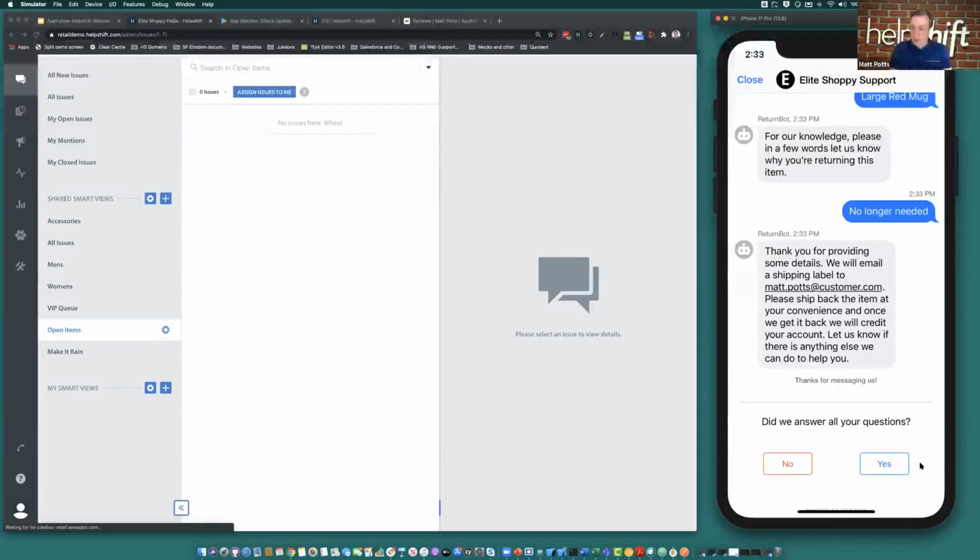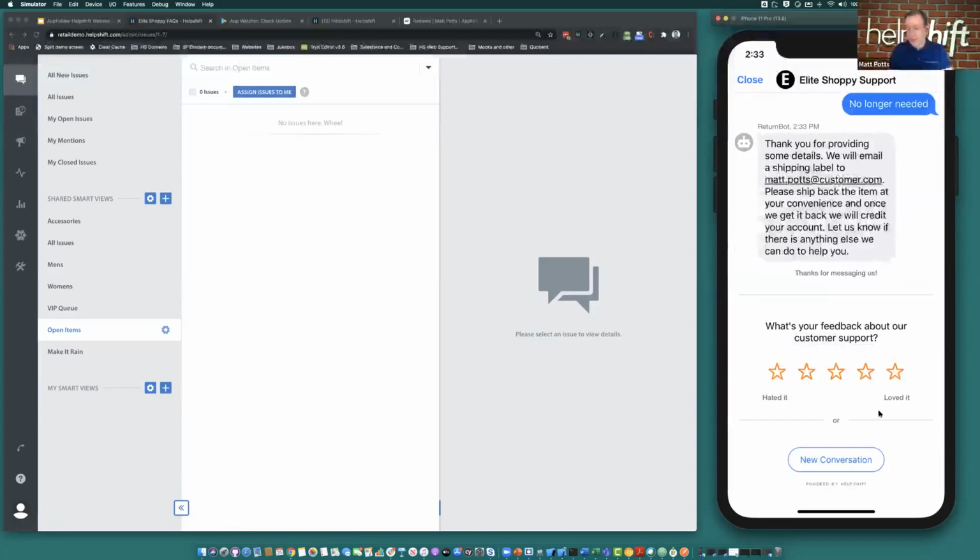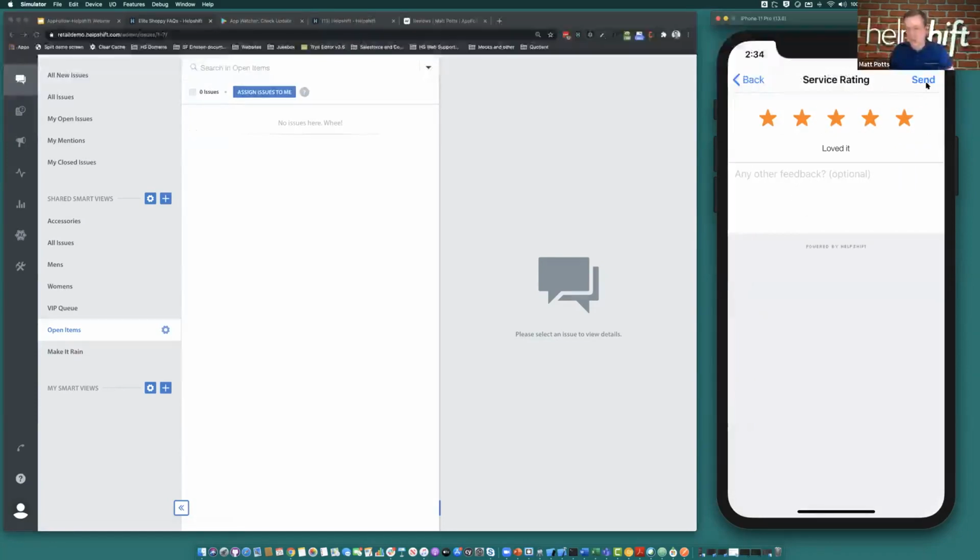And now the bot has ended the conversation. It's been able to fully resolve the issue. It's just asking me, did we answer all your questions today? I'm going to choose yes. And then I also get the ability as the customer to leave this in-the-moment feedback straight away, in real time. So I'm going to choose here to give it 5 stars, and I could give it some text comments as well if I want to.